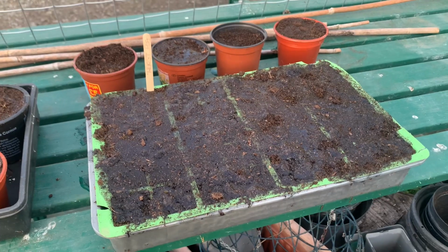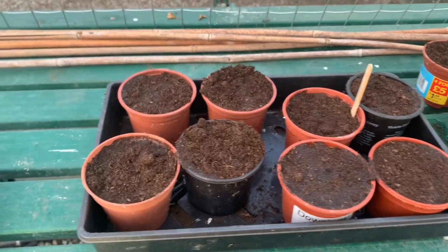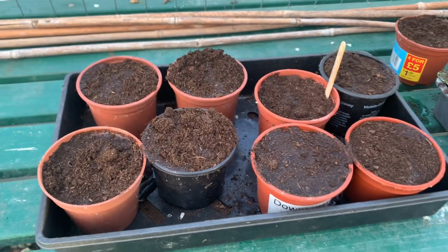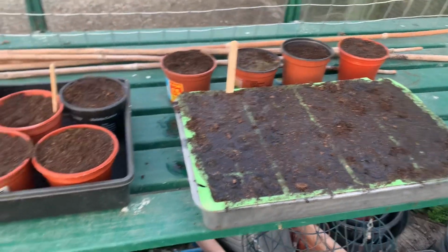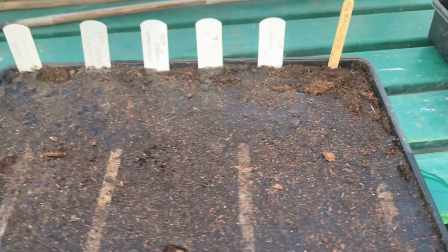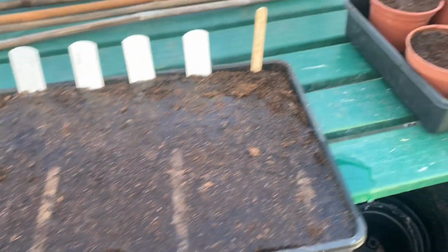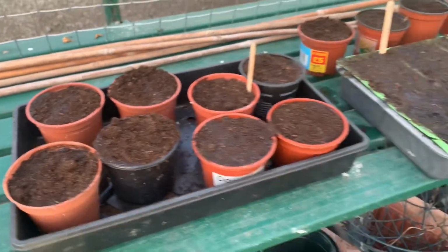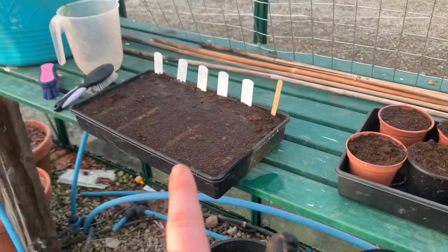Just before we go in, I've brought the peas and the broad beans in here to give them a water. The compost is not accepting. It's not very moisture retaining for some reason. Probably should have watered it before I sowed them. I've also watered the tomatoes in here, which will go inside, but just for now I'm going to leave them in until this all gets absorbed. Then I'll probably give the broad beans and peas another water and they will stay in the greenhouse.